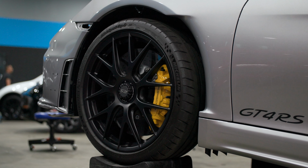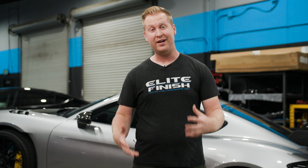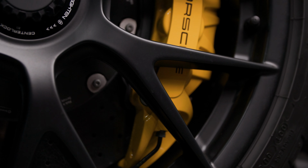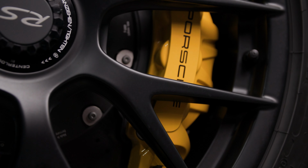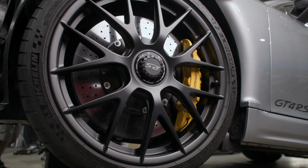The other thing that's so impressive about this Weissach pack and those carbon ceramic brakes is this: McLaren Senna is known for having incredible brakes. This thing stops faster from 100 miles an hour than a McLaren Senna. It stops faster than a GT3. This is one of the hardest braking cars in existence. It's a combination of having lightweight, gigantic brakes, and good weight distribution with enough tire.